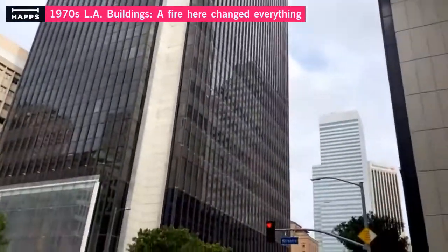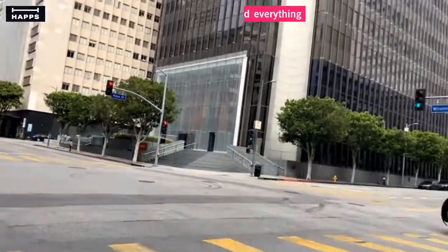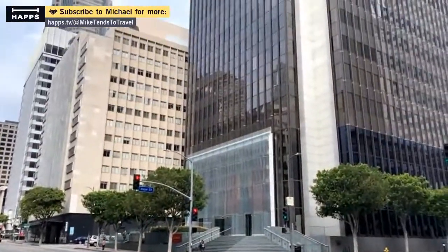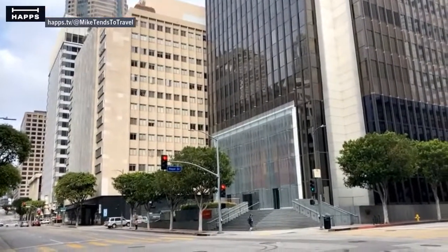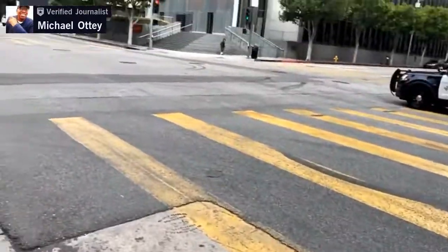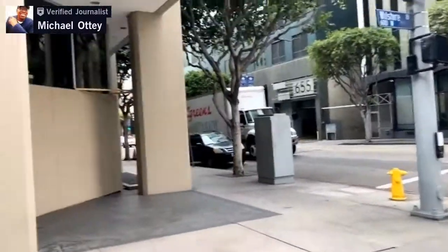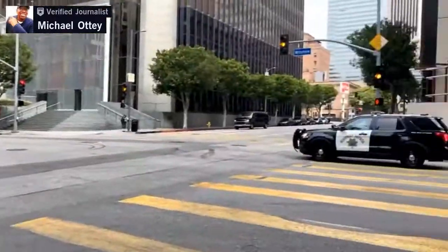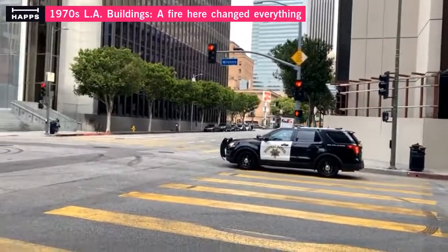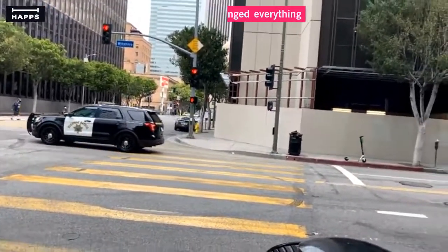You can't see it from here because I'm standing too close to the building. But the Aon building, oh, it's hard to hear, really? Maybe I should adjust my microphone because I'm looking up. Oh no, I can see why it's hard to hear. God, what is it with me and microphones? The microphone fell down. Thanks for letting me know. Is this better, guys?